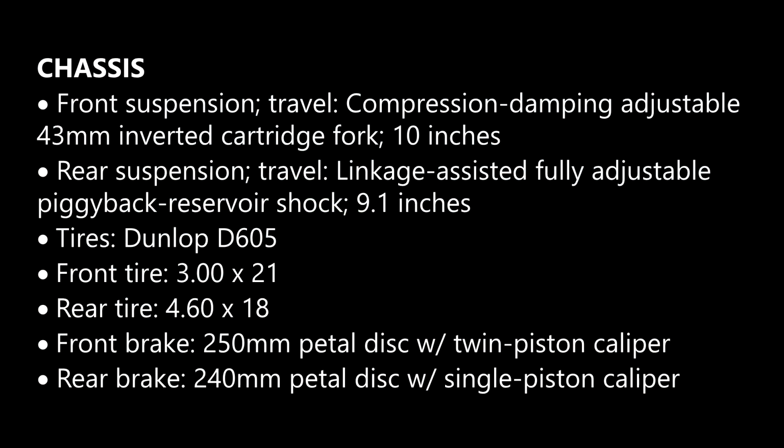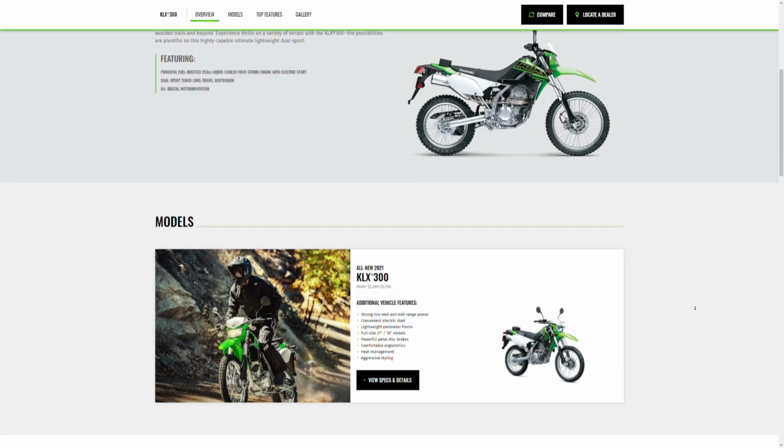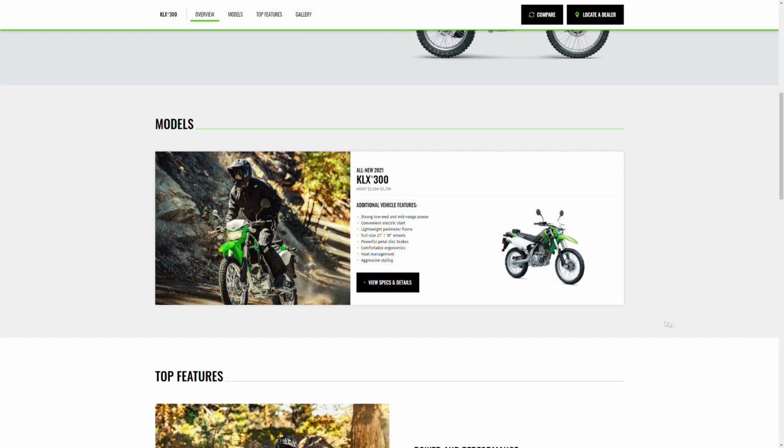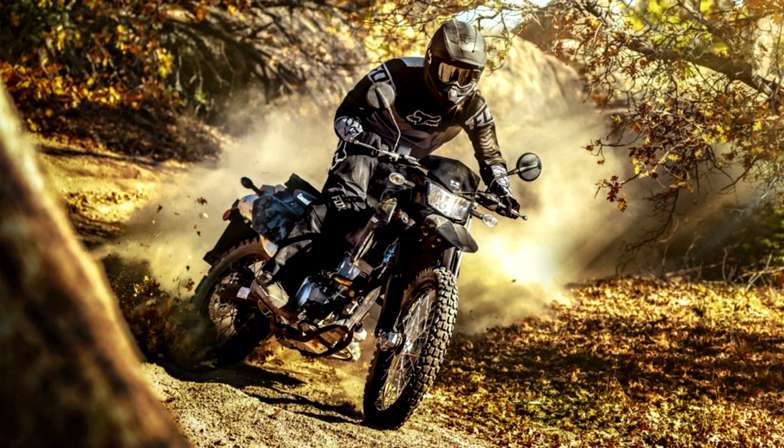Suspension wise, it hasn't been changed at all by the looks of it. And yeah, looks wise, it's, as I said before, pretty much identical. Price is up $200, so you're looking at spending $5,599 now, and it's an extra $200 for the camo. I do really like the camo colors. The black wheels and black frame look pretty mint to me.